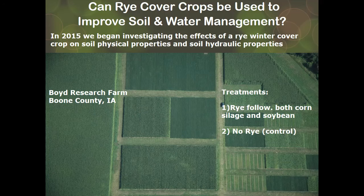This was a headache. It really was, because sometimes I would start to take my undisturbed core and I would find there would be a big earthworm hole right in it, and I'd have to do another one. It wasn't uncommon for me to go through about 4 or 5 cores before I got one that I was satisfied didn't have too much obvious disturbance in it. So that was a major complicating factor in getting my undisturbed soil cores.